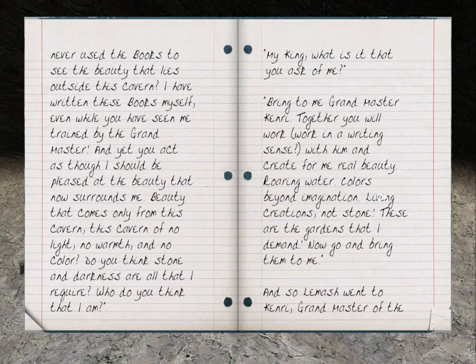My king, what is it that you ask of me? Bring to me Grand Master Kenry. Together you will work in a writing sense, with him, and create for me real beauty, roaring water, colors beyond imagination, living creations, not stone. These are the gardens that I demand. Now go and bring them to me.